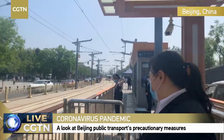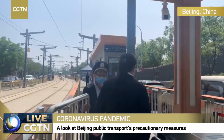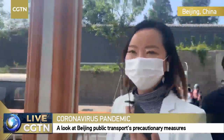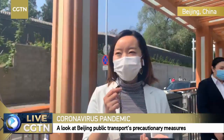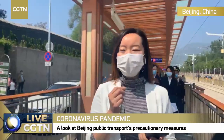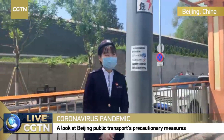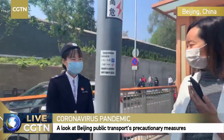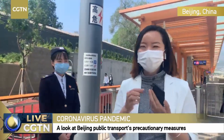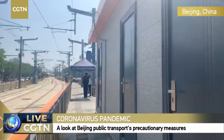The lady in the white coat actually was disinfecting the station using some liquid. And we just learned that the station and the vehicle will be disinfected 5 times a day. 您好. So you can see all of the tram staff are wearing their beautiful uniform, and they're wearing their face mask as well. I want to show you the other station that the tram is pulling in.